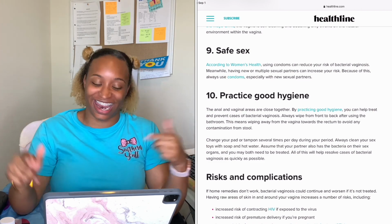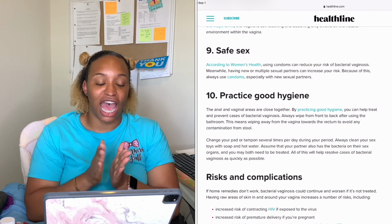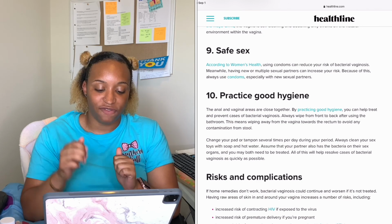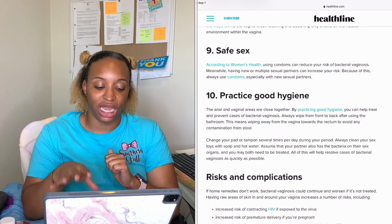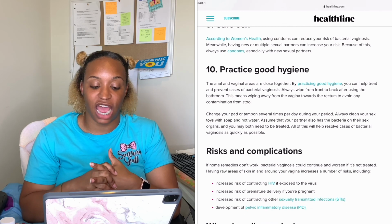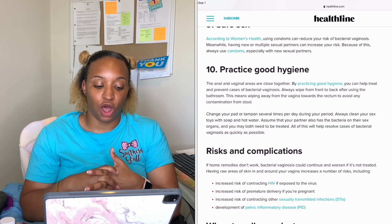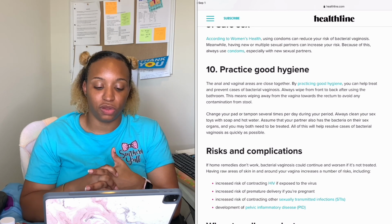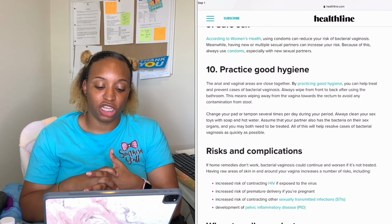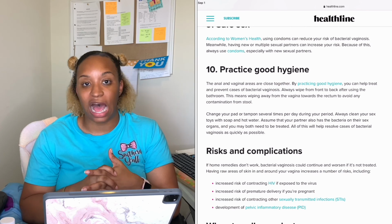Practice good hygiene, you guys. Always wipe from front to back after using the bathroom. This means wiping away from the vagina towards the rectum to avoid any contamination from stool. Change your pad or tampon several times per day during your period. Always clean your sex toys with soap and hot water. Assume that your partner also has the bacteria on their sexual organs. You may both need to be treated. All this will help resolve causes of bacterial vaginosis as quickly as possible.